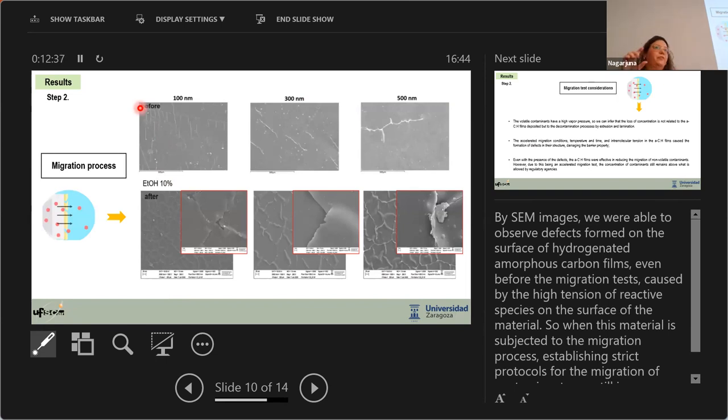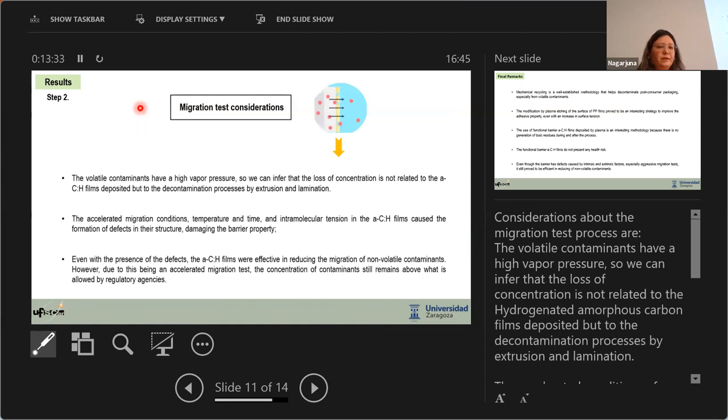before the migration test, we had on the films some defects, and these defects increased when we have the contamination test, because the cocktail is so aggressive. Because of this, in this material, the migration properties, the barrier is not so efficient, because we have an aggressive, forced contaminant, after we simulate with the worst conditions. So we have a lot of defects in the surface of the film, so this barrier is not so efficient after some concentration of migrations. So for the second step, we consider the migration.